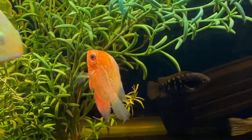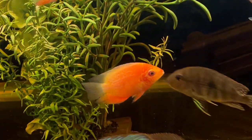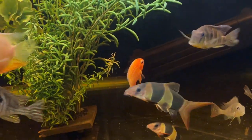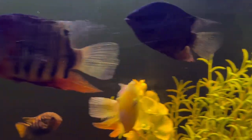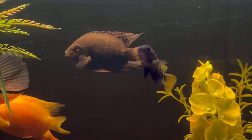My big red severum or spotted red severum, whatever you want to call it, he passed away. That was Red Bone. This is Red Bone 2.0. So I had to pick up that beautiful red severum. We have a gold severum right there. Look at the red shoulder severum there. We have a green severum, which looks black, but he's considered a green. There he goes, he moved right into the light.